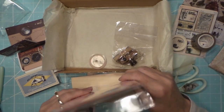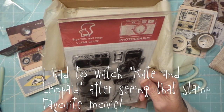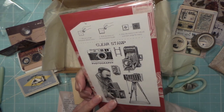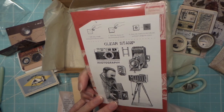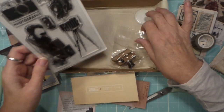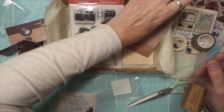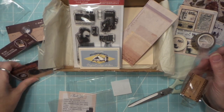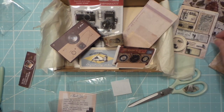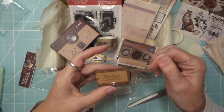Stamp set. Man, this is awesome, Amanda. Cool. Very cool. Squirrels and frogs. Good stamp company. Those are super nice. Nice. That's perfect. And then my most intriguing, I think, in here caught my eye. Right after the washi caught my eye. That's why I have to film it right away, because I gotta see what this is.